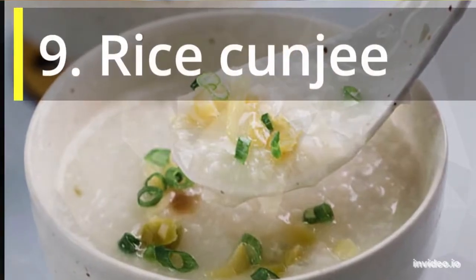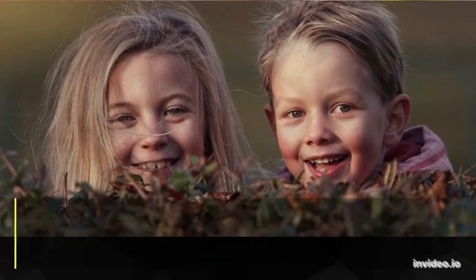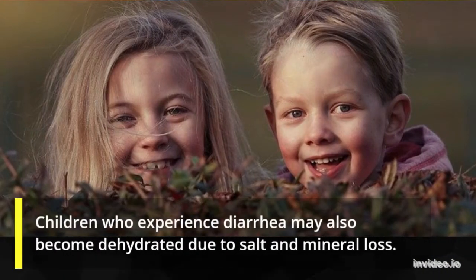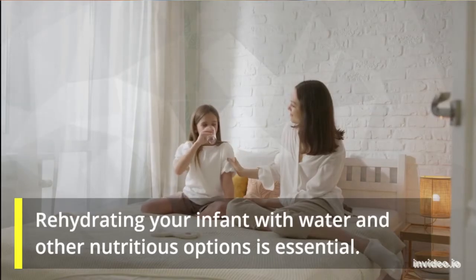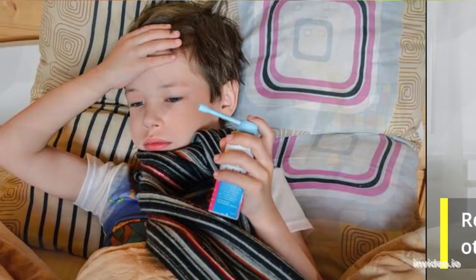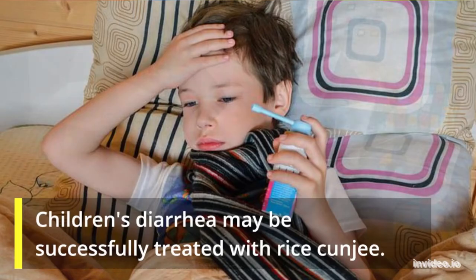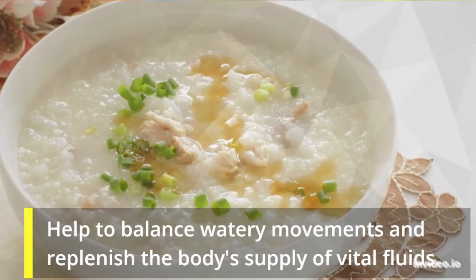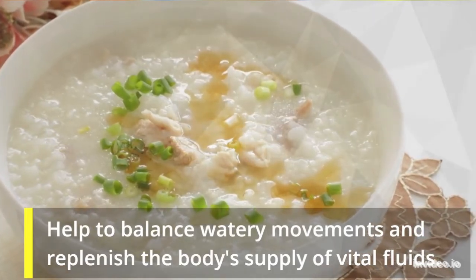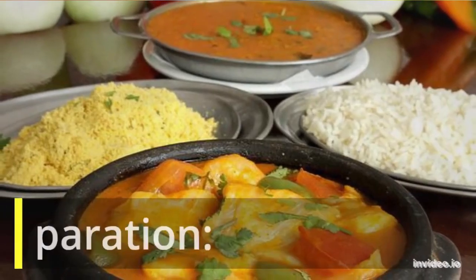And last but not least, number 9, rice kunji. Children who experience diarrhea may also become dehydrated due to salt and mineral loss. Rehydrating your infant with water and other nutritious options is important. Children's diarrhea may be successfully treated with rice kunji. The kunji's high starch content helps to balance watery movement and replenish the body's supply of vital fluids.